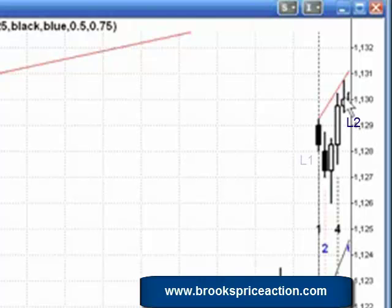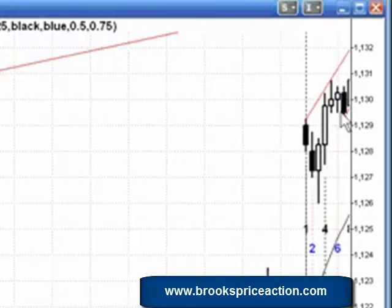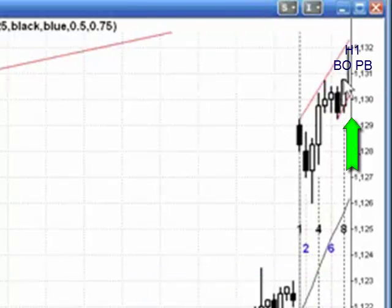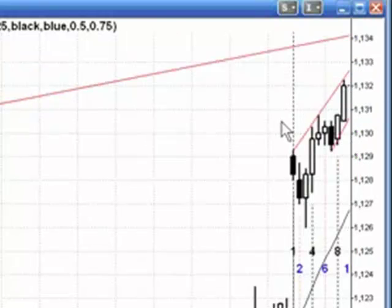Now, is this a good low 2 short? Here's a low 1 here below this bar. That would be a low 2. The momentum up is pretty strong, so I wouldn't be looking to short here. I would only be looking to buy, and that's what happened. The market went down 1 tick and formed a high 1 or a breakout pullback long. The bar closed on its high. The next bar opened on its low, so the market's pretty strong.